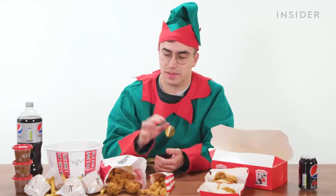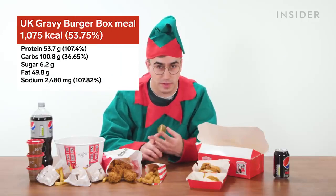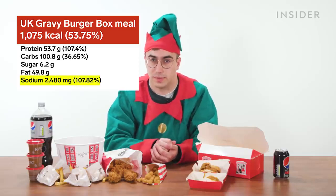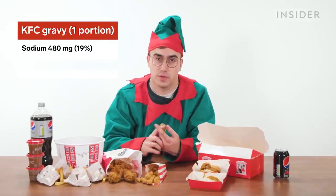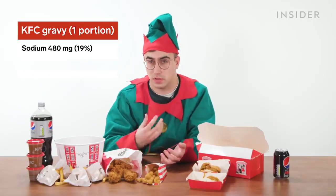Now, we're guessing that the bucket meals aren't designed to be eaten by one person, but the box meal definitely is. One of these box meals contains 1,075 calories, which is 53.75% of your daily allowance. There's also 107.8% of your daily sodium in here. One culprit for the high sodium might be the gravy. According to KFC, one portion of the gravy contains 480 milligrams of sodium, which is around 20% of the total meal's value.